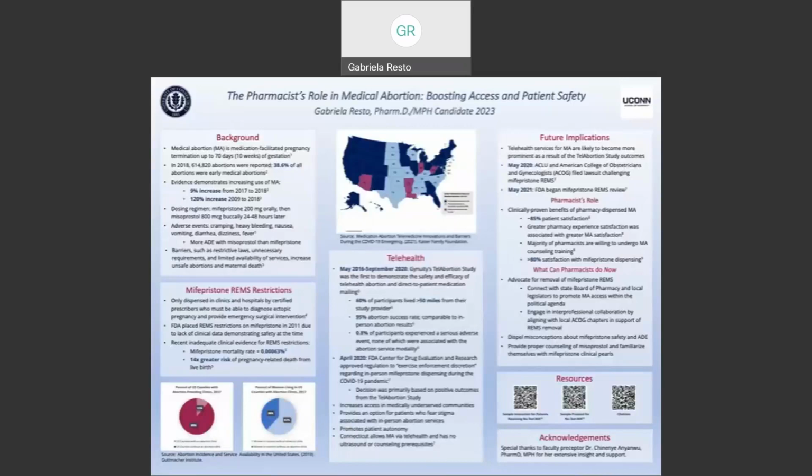So to start out, what is medical abortion? I'm sure most, if not all of you, have heard something about abortion in the news or in the media recently, but we don't really talk much about pharmacy implications in this area of healthcare. So, medical abortion is considered medication facilitated pregnancy termination up to 10 weeks gestation.